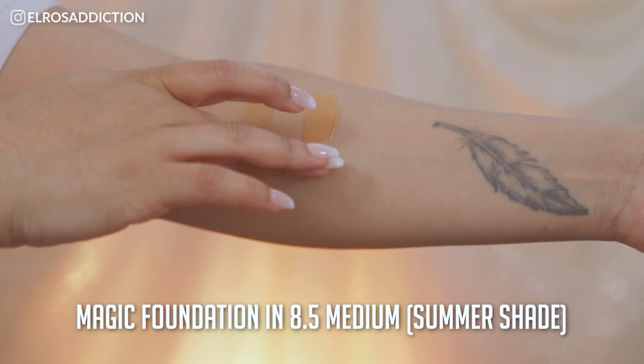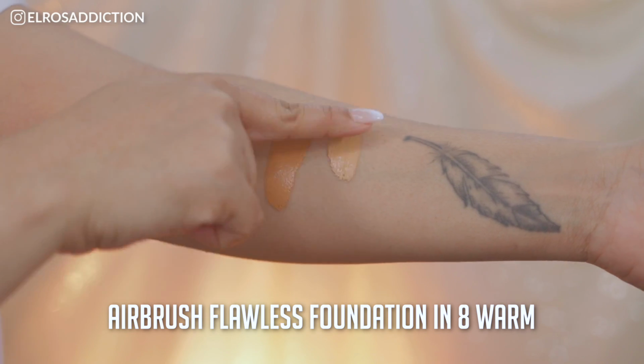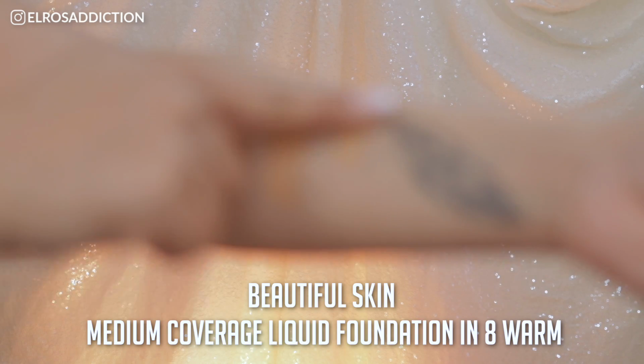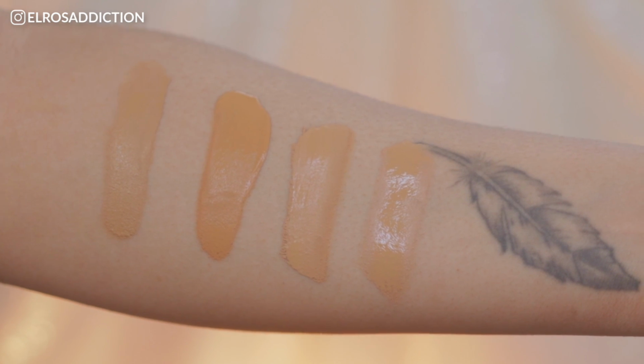I'm going to put a little comparison of what they all look like side by side so you can have an idea of what it looks like. Obviously it's still the winter, I'm kind of pale, but this is what these foundations look like on my skin.